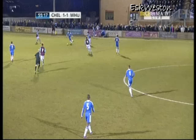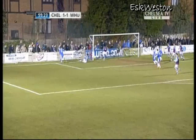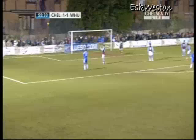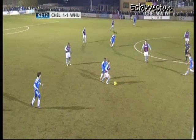Seremba leaves it for Todd Kane. Really nicely worked. And Piazon, smashed goalwards by Affane. Somehow it didn't go in. That's not away. Kane drills it. It's great play, isn't it? Super play by Chelsea. To Chambers.